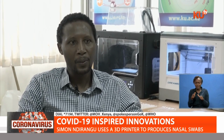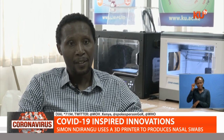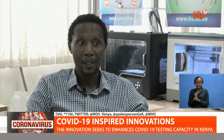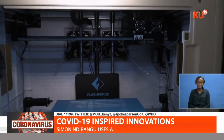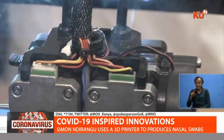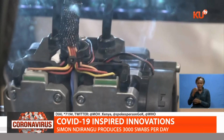After he informed us about his innovation, we had to engage the university. And the university engagement comes from the Office of the DVC Research, Innovation and Outreach. And then through that, the university management then has to approve resources to help the piloting of the project. Using the 3D printer, Simon is able to produce over 3,000 swabs in a day, but this will be improved after some logistics are taken care of.